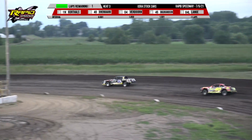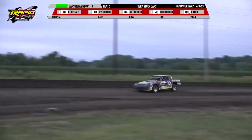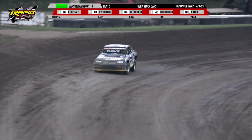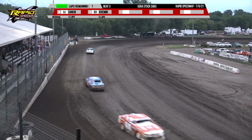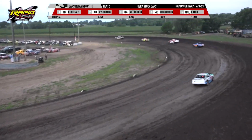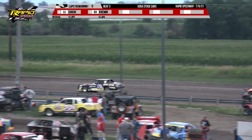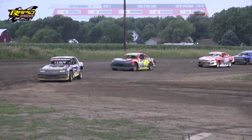Darren Cordles with the race lead in the 11K. Scott Overgaard, Roger Verdorn, Dustin Gulbranson, and Al Lang. Third and final heat race, Precision Auto Body USRA Stock Cars, the 11K of Darren Cordles, your heat race winner. All 5 drivers will qualify for tonight's A feature. Darren Cordles taking the win, Scott Overgaard in 2nd, Roger Verdorn in 3rd, Dustin Gulbranson 4th, and Al Lang rounding out your top 5.